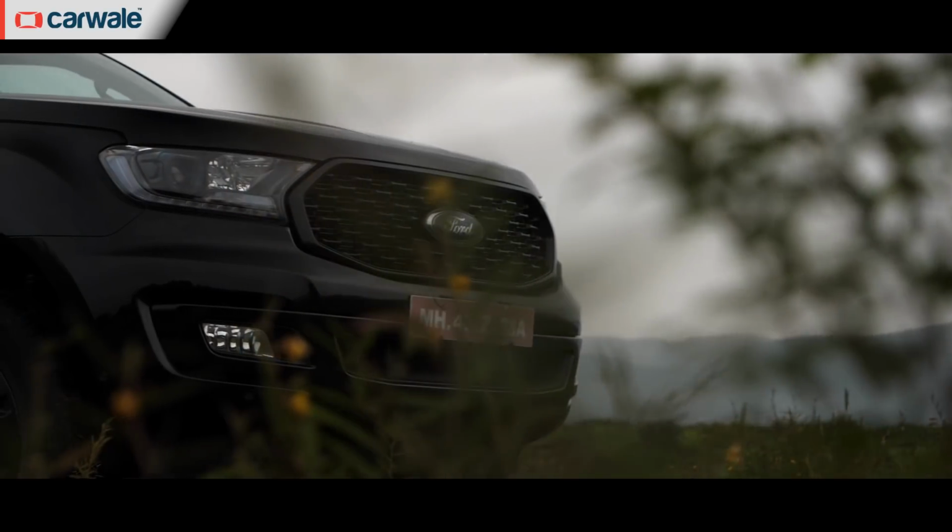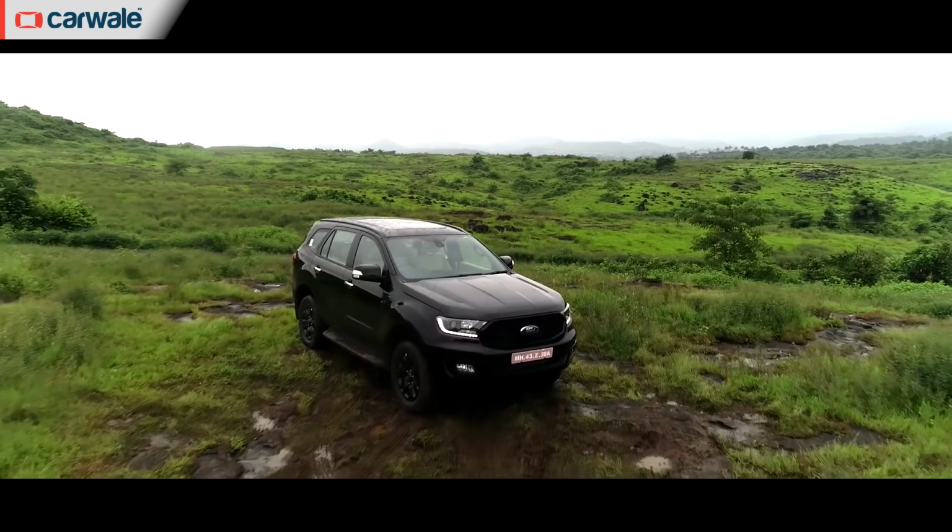Now, as for the car that I drove, the Gloster's competition, the new Ford Endeavour with black bits, called the Black Edition, this week.